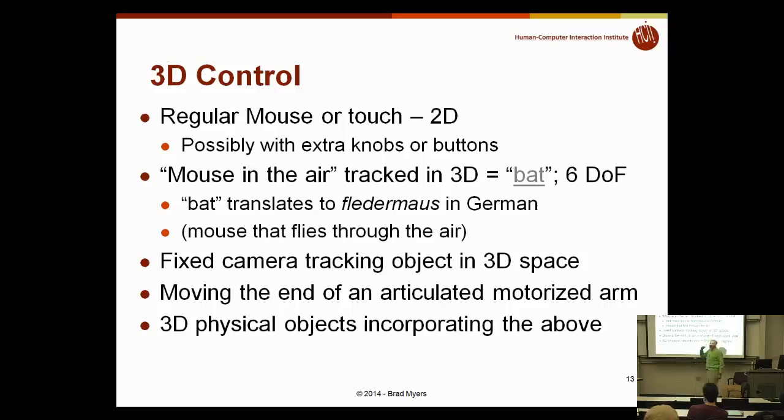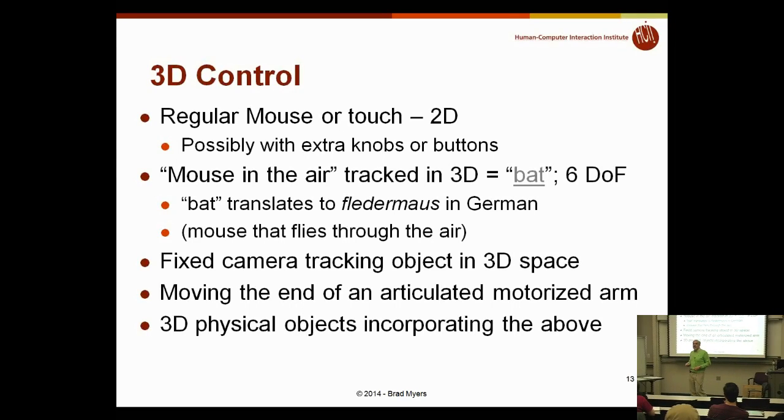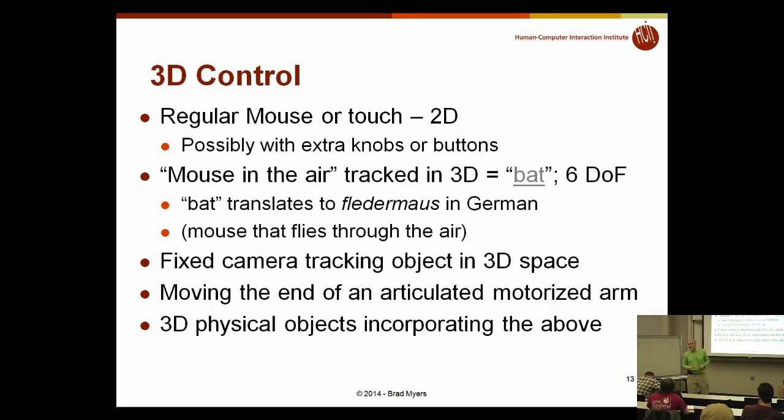Another way that's becoming more and more common is you don't need anything in particular. There's just a camera watching you in 3 space. So everybody knows what's the popular current example of the camera tracking people? The Kinect, right? The Xbox, Microsoft Kinect is a camera looking at you, and as you move in 3 space, it's watching you. So that's a camera-based thing. Sometimes these will have special dots you have to put on your body to make it easier for the computer to track you, but it's basically just a camera.